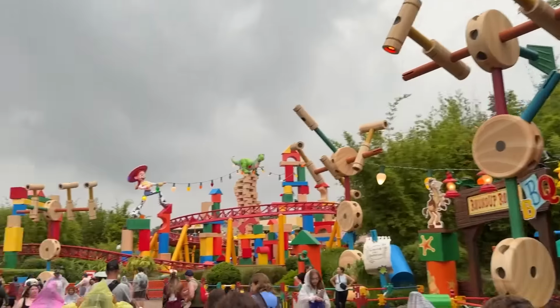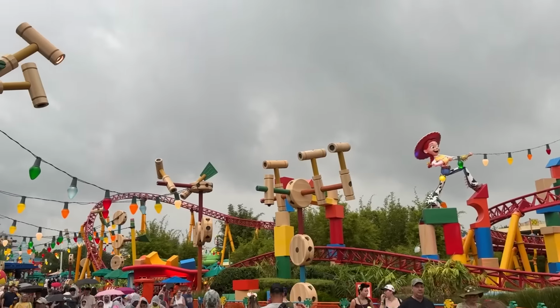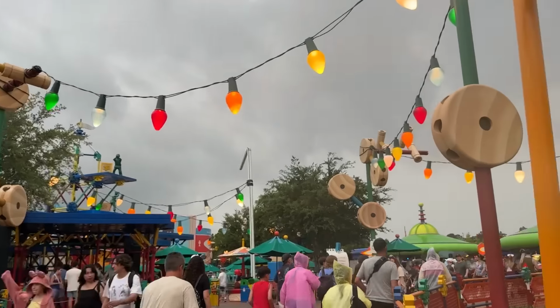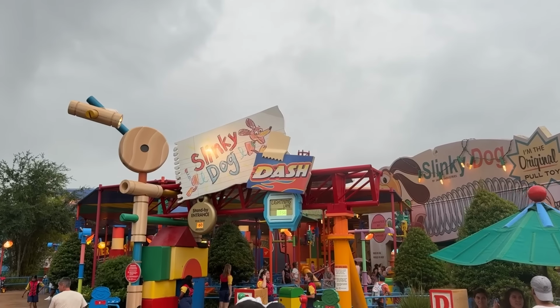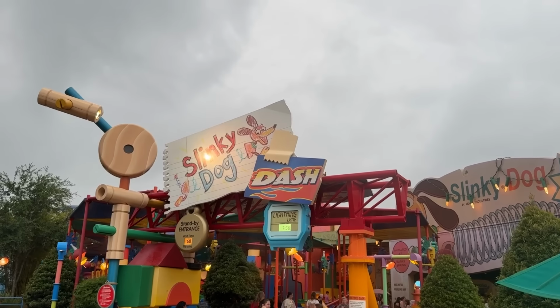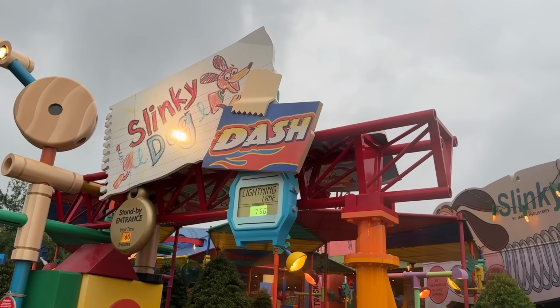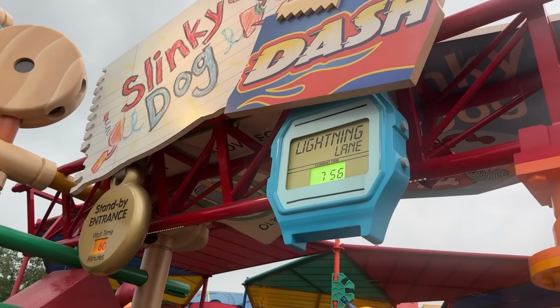But I think I'm going to pivot and do Slinky Dog first because I'm afraid of this weather. And I'm afraid that possibly we'll have some lightning, which would mean they'd have to close Slinky Dog. So we're going to switch it up. We're going to be flexible, and we're going to do Slinky Dog Dash right now, even though I do recommend doing it at night if you can, because Toy Story Land looks great during the day. It looks even better at night.